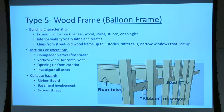We talked about that ribbon board. Here's a picture right here of it. This example here has it notched into the actual studs, the continuous stud from top to bottom. Is that always the case? No. I could not find an actual law or regulation that it has to be notched or it just can be face screwed or nailed to wherever they want that floor.